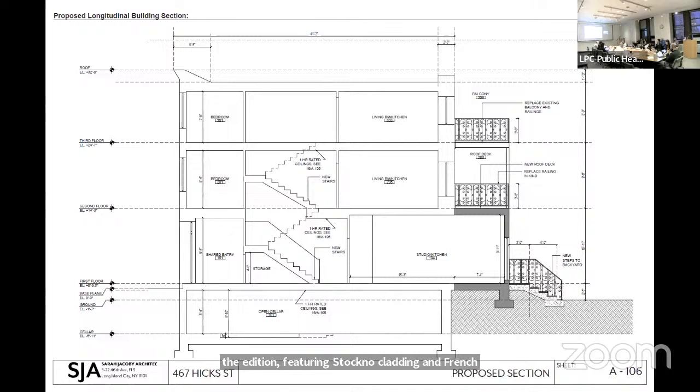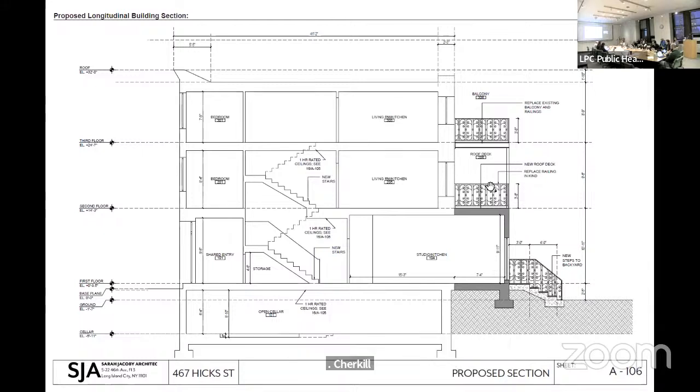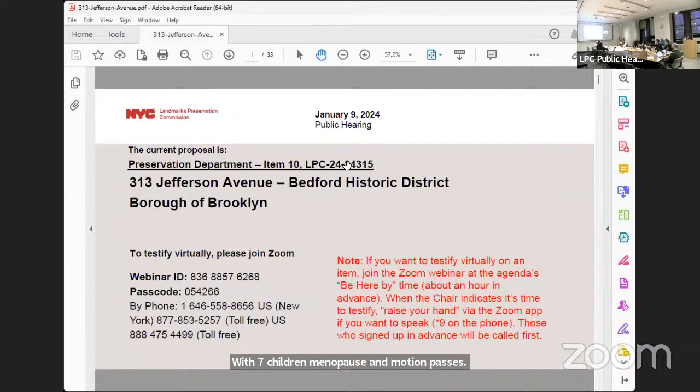Okay, thank you. And Commissioner Lutfi, would you second that motion? Second. Chair Carroll. Aye. Commissioner Chapin. Aye. Commissioner Chen. Aye. Commissioner Chu. Aye. Commissioner Jefferson. Aye. Commissioner Lutfi. Aye. Commissioner Master. Aye. With 7 in favor, none opposed, the motion passes. That's approved. Thank you. All right, thank you. We'll move to the next and final item.